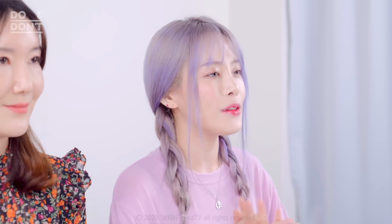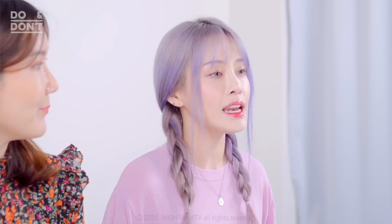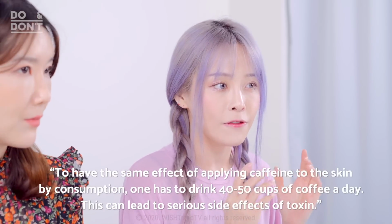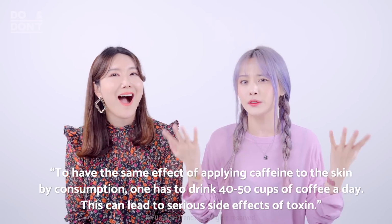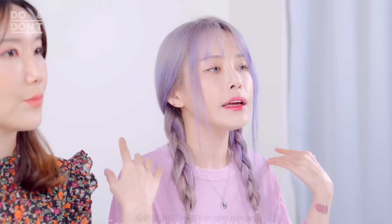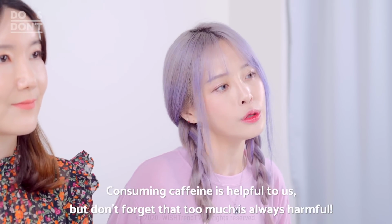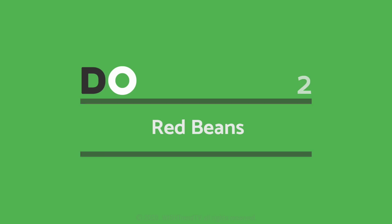Also, I found this interesting fun fact while doing research for this episode. Dr. Clank said that in order to have the same effects as caffeine applied to your face, you would have to drink up to 30 or 40 cups of coffee a day. And that's really bad because that builds up toxins in your body. Consuming caffeine can be helpful to us, but too much is harmful, so always be careful of that. Too much of anything is really bad. Yeah. Do number 2, red beans.